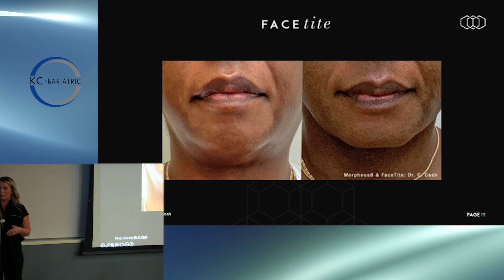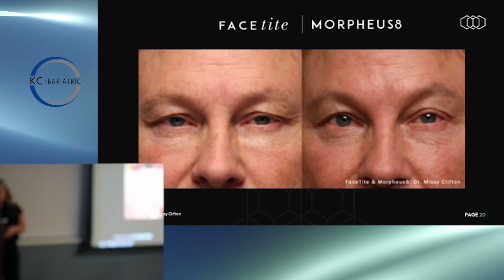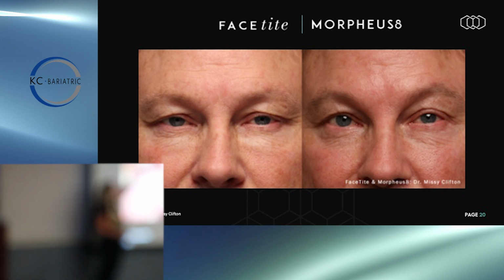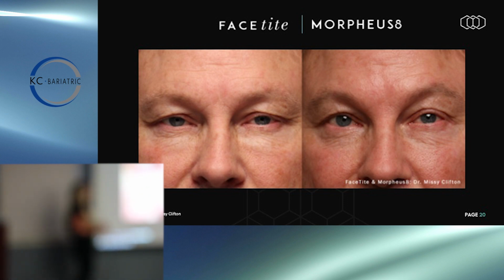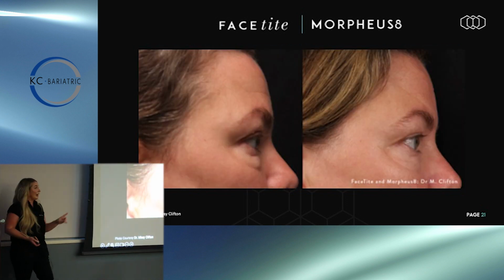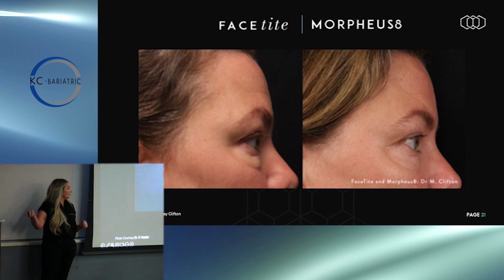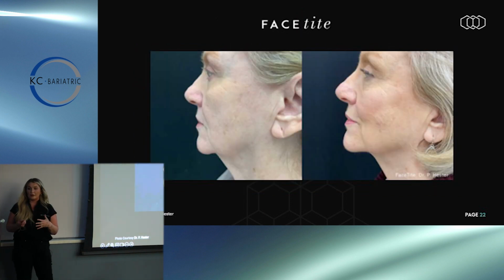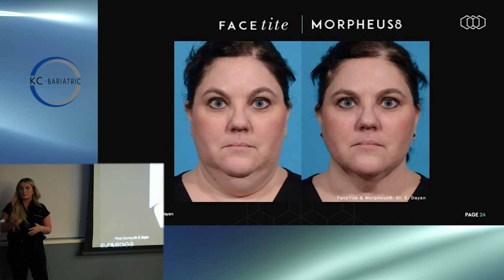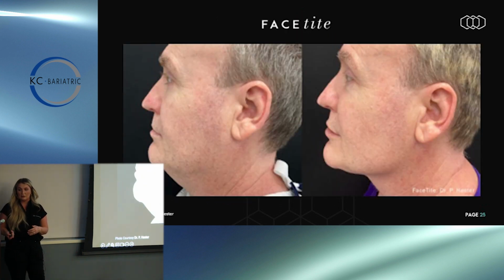Again, another great example of jawline. And then you can see here those hooded eyelids we're able to treat, really offering an alternative to even a blepharoplasty oftentimes for patients. Under eye here. Again, a really great one of that jawline and some of the laxity in the neck that we can see. Very dramatic results for this patient as well. Same here, and then last one of our jawline.